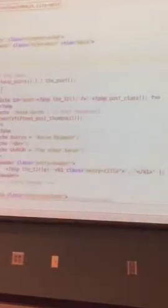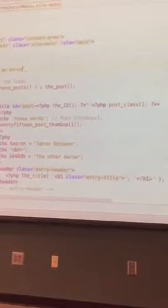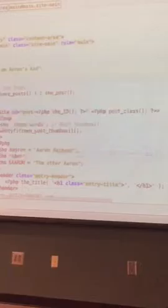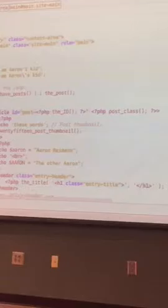In many cases, single quotes and double quotes are optional. You can use either one. In certain cases, it's preferable, or you need to use one or the other. I'll explain the difference. Does anybody know the difference?